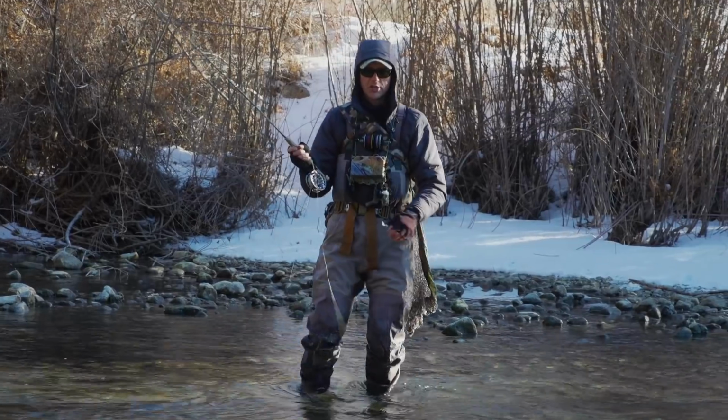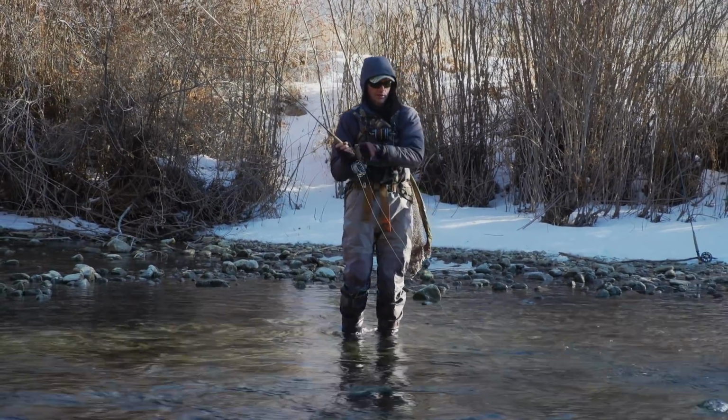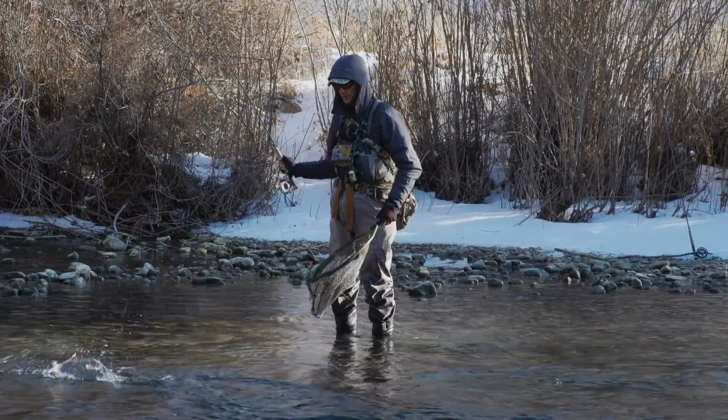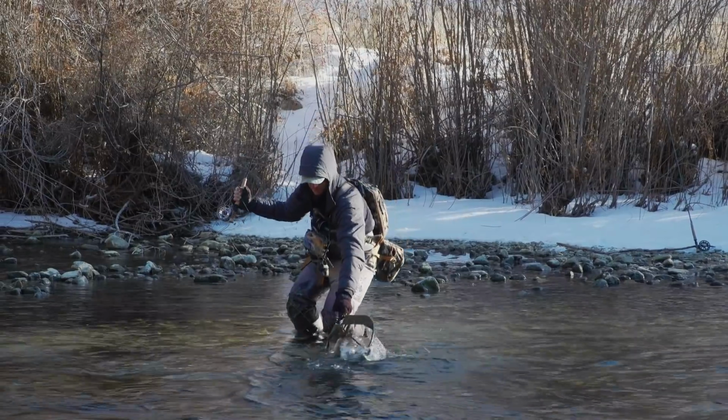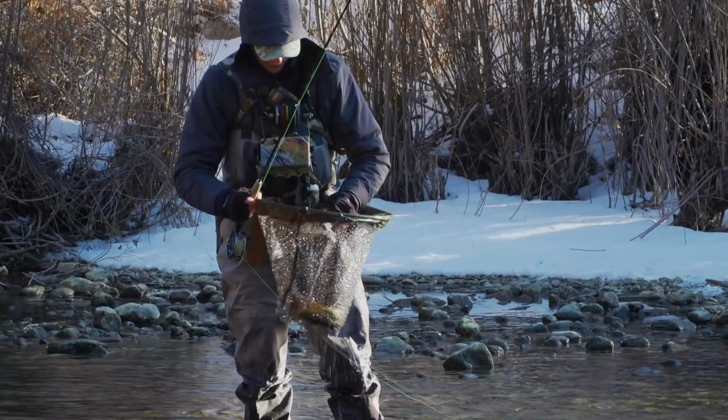You just go in and buy- Fish on. Is that a whitey? Nope. And then wild river? Nice brown trout.